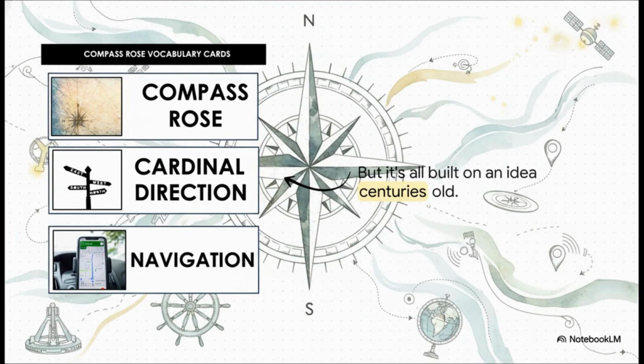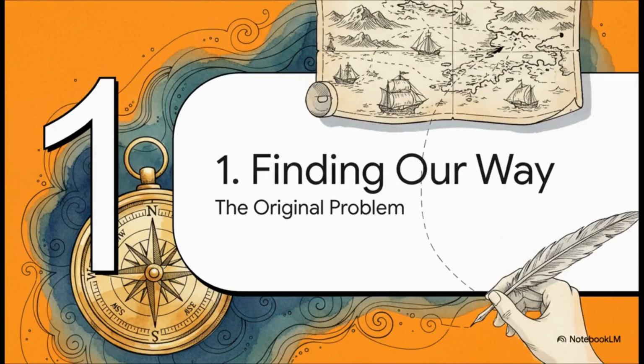All of that amazing technology, every single satellite and every app, it's all built on a really old, really simple idea. An idea that's perfectly captured by this one little symbol, the compass rose. So let's rewind and start with the basic problem this thing was invented to solve. And that is the simple and often pretty dangerous act of finding our way.